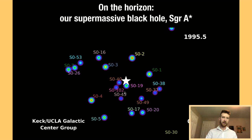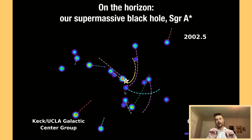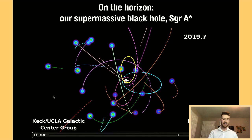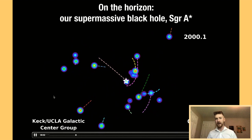I hope the video plays okay. This is a time lapse of actual stars in the center of our Milky Way that are orbiting around the thing that we can't see, but what we know to be the central supermassive black hole. And to put it in context, the black hole in M87 is billions, with a B, billions of times the mass of the sun.